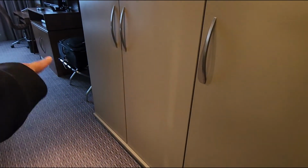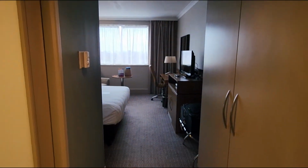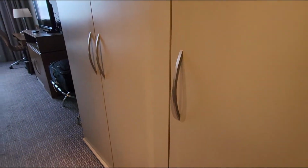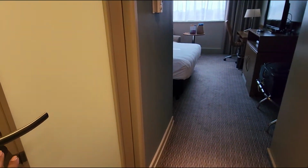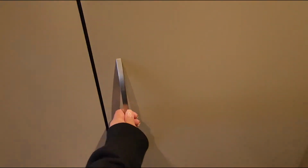So here's the door. Over here you have a little cubby hole, which I would think would be for the suitcase, but obviously I have space there. This is the entranceway. It's a little narrow, but not too bad because there's a lot of closet space here. And over here is the bathroom. So let me start with the closet space.